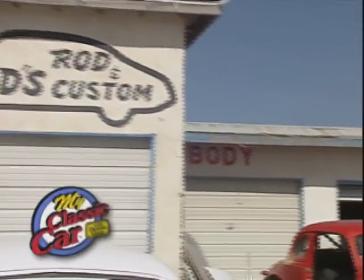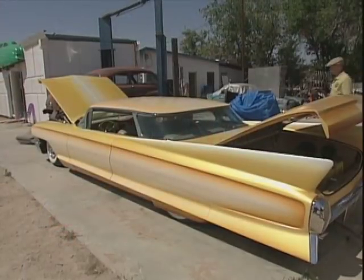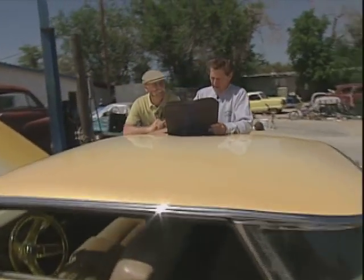Welcome back to My Classic Car and Gene Winfield's otherworldly land of customs. Ooh, Gene, nice '61 Caddy. Oh, thank you. Can we use it for a podium here? Sure. Let's look at my album right here.